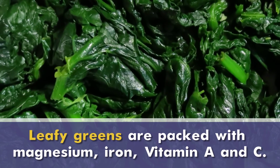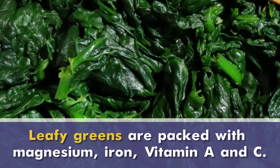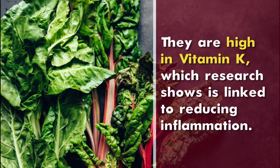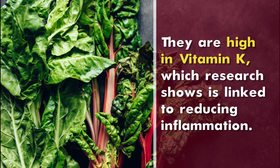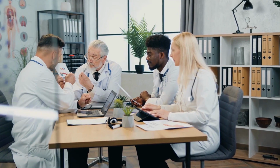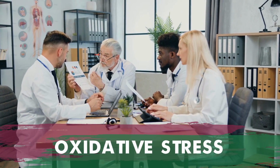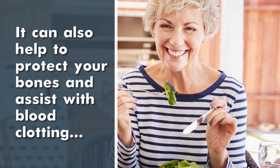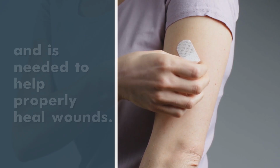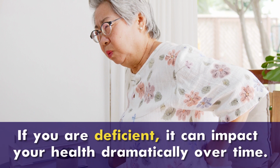Leafy greens are packed with many nutrients such as magnesium, iron, vitamin A and C, just to name a few. In particular, they are high in vitamin K, which research shows is linked to reducing inflammation. Several studies found that this all-important nutrient helps to protect against oxidative stress. Not only that, it can also help to protect your bones and assist with blood clotting, and is needed to help properly heal wounds. Vitamin K is a vital nutrient.